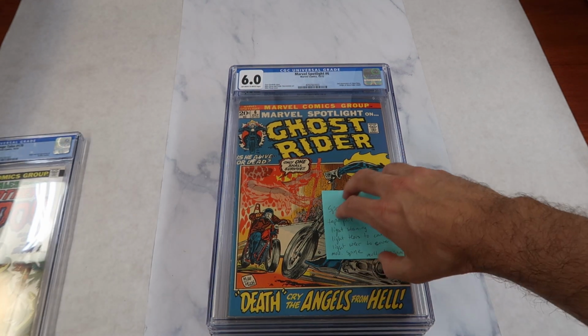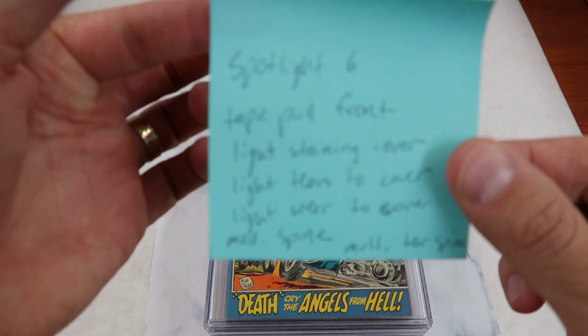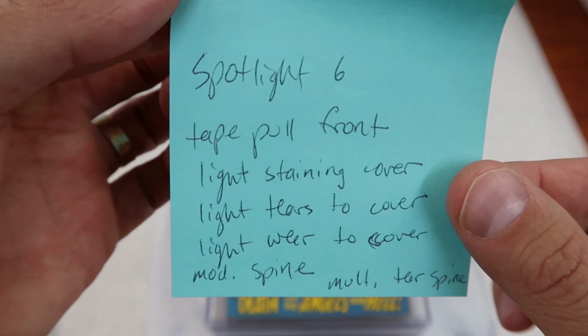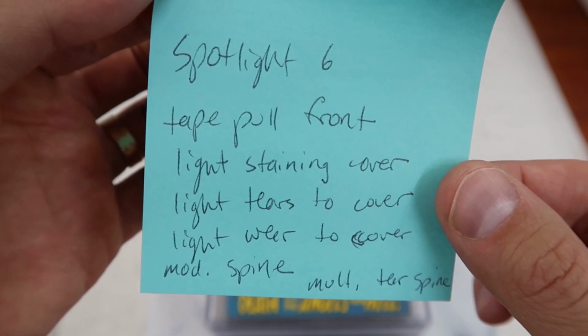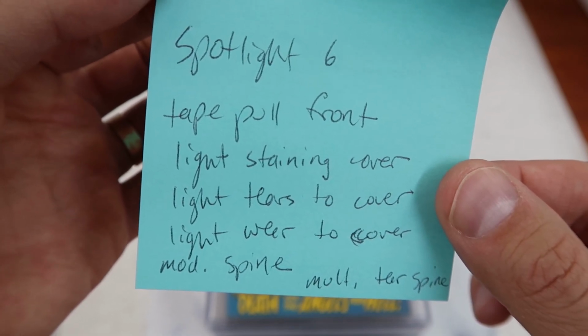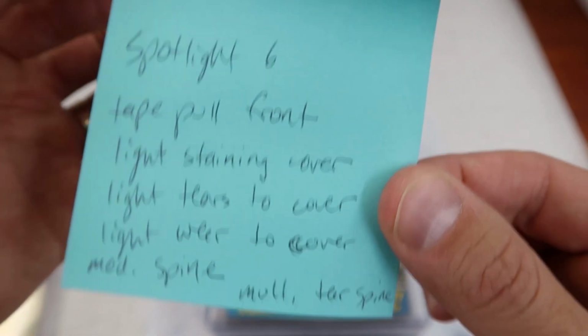Here we have Marvel Spotlight number 6, the second appearance of Ghost Rider and the origin of Ghost Rider retold, and the grader's notes say tape pull front cover, light staining to cover, light tears to cover, light wear to cover, and moderate spine stress lines to cover, and multiple tears to the spine.